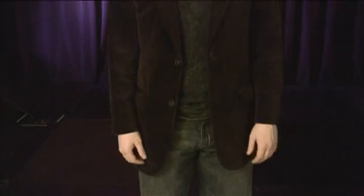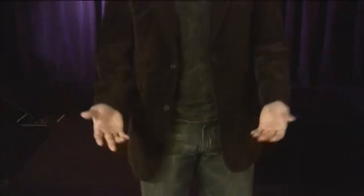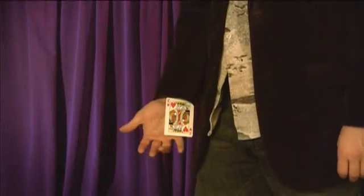Now, the card is loose in the sleeve. If you give a couple of seconds to let gravity do its work, the card will travel down the sleeve into your hand.